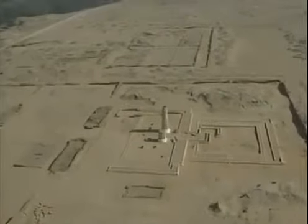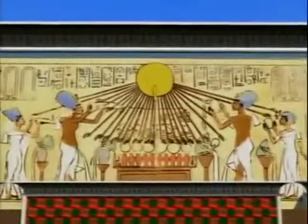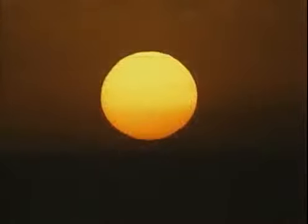The Aten was worshipped right here in this temple. As in other cults, ordinary people were kept out of the temple. Only Akhenaten and his priests could enter the inner sanctuary. But Akhenaten came up with a new idea for including the people in the worship of the Aten.